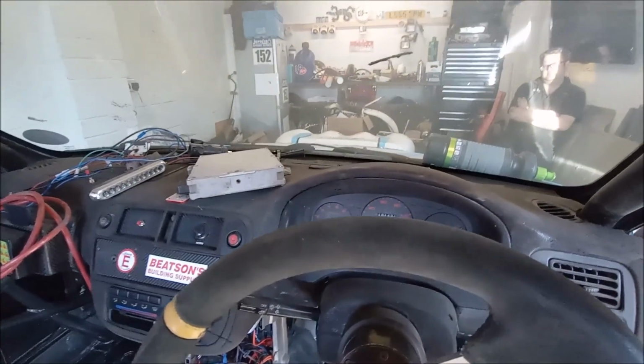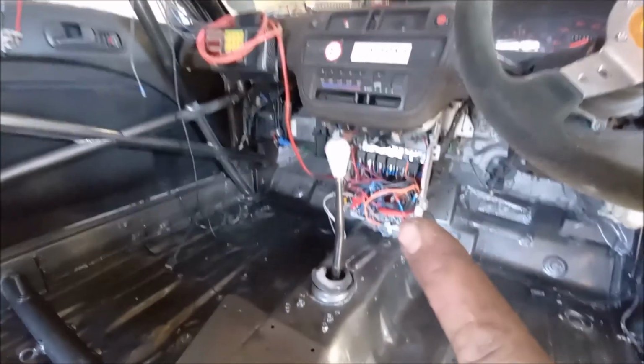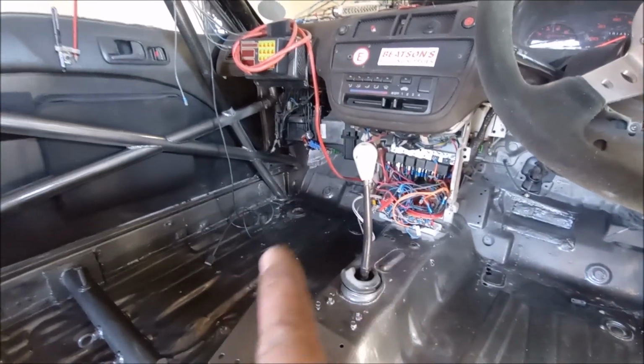Right, so the wiring loom's back in. I curled it up here onto the dash. The ECU lives down in that bottom section down there. There's a fuse box as well with those two big plugs there. That sits next to it down there in that bottom. But we've got the rear cables in. So that's the wiring loom.